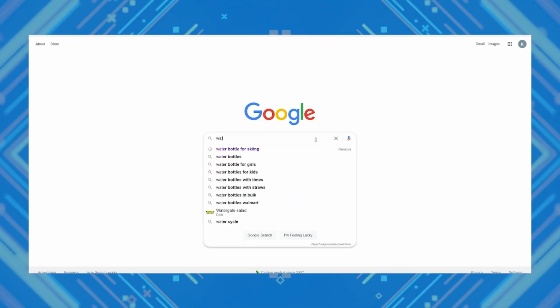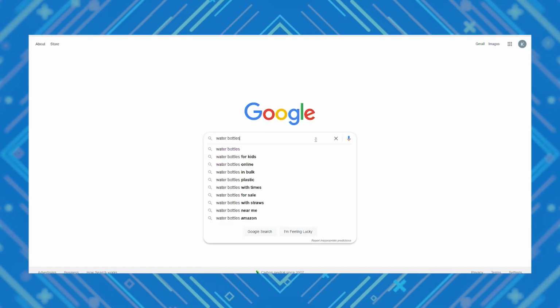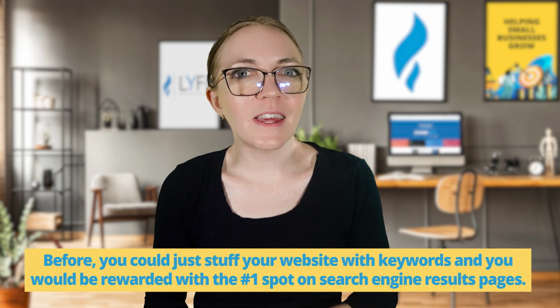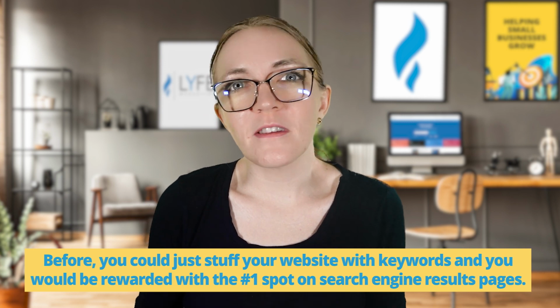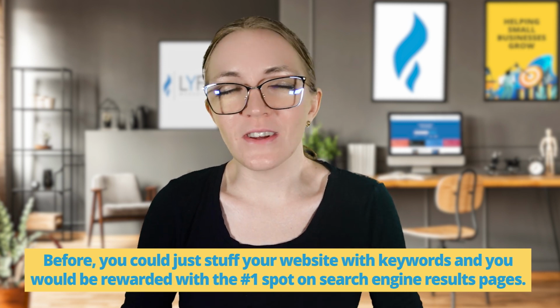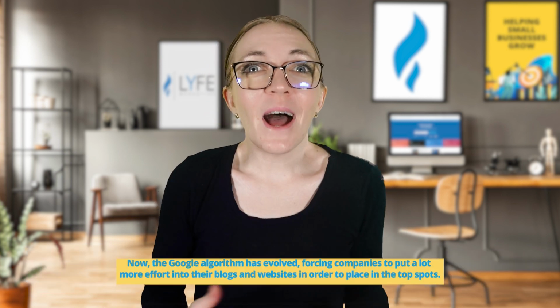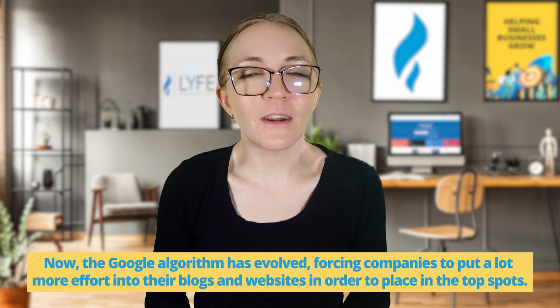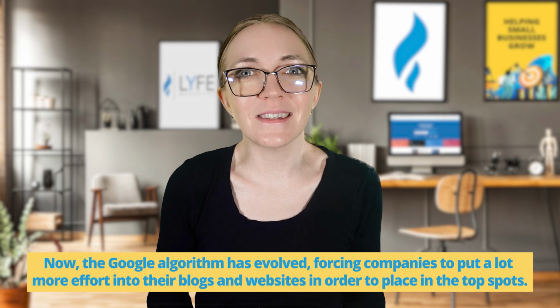So anytime you go into Google to search a product or a service, the first unpaid or organic websites that pop up are a result of SEO. Over the last few years, the process of SEO has changed to become much more difficult actually. Before, you could just stuff your website with keywords and you'd be rewarded with a #1 spot on search engine results pages. Those were the good days. Now, though, the Google algorithm has evolved, forcing companies to put a lot more effort into their blogs and websites in order to place in the top spots.